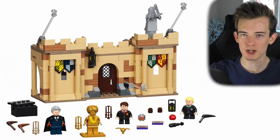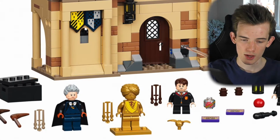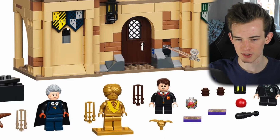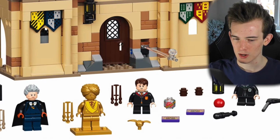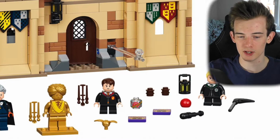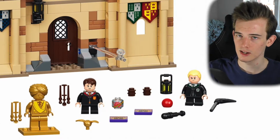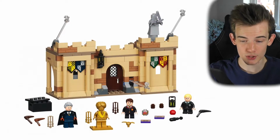Now, I did briefly mention this in my previous video where I talked very quickly about the sets. It's really strange how we get a Professor Quirrell minifigure, as at least in this scene from the film, Professor Quirrell just isn't there, so it just seems really random to get him in this set, but I guess they're just trying to throw these golden minifigures in whatever sets they can, and I guess it doesn't really have to make too much sense. Anyway, the minifigures look nice.